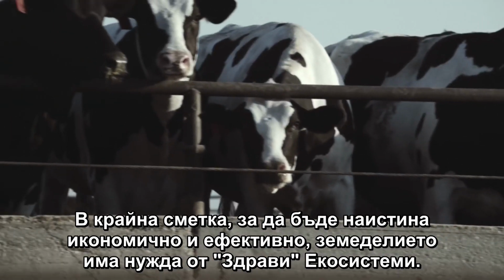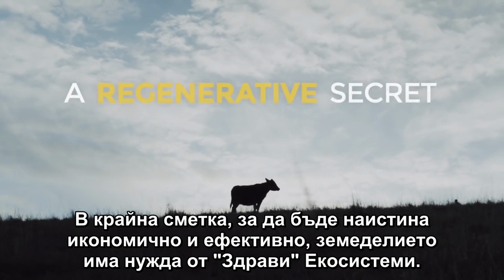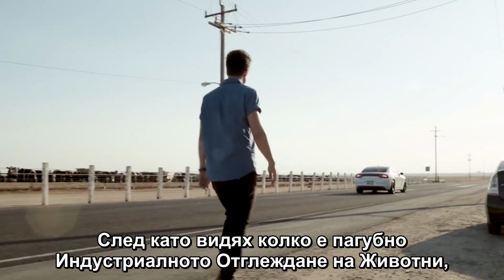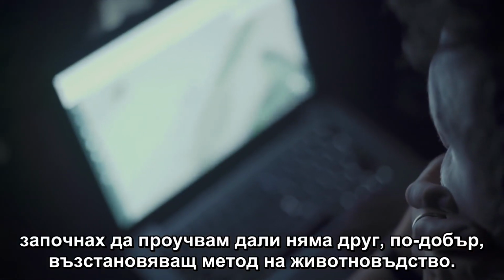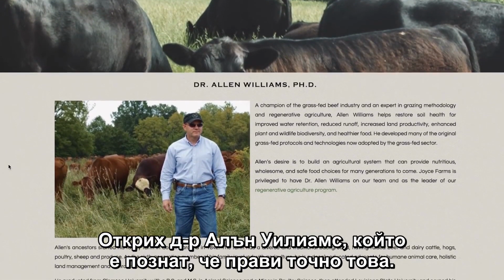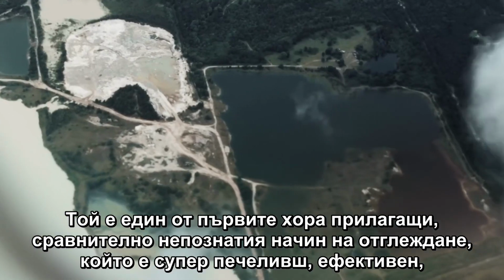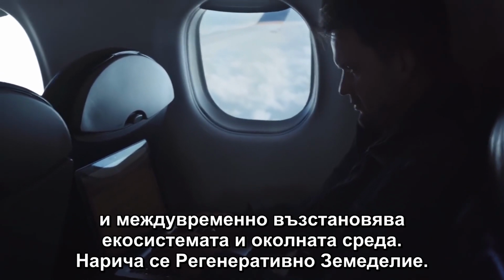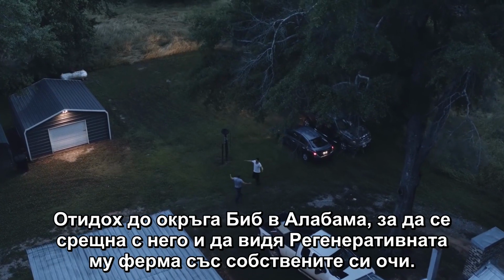At the end of the day, to be truly economical and efficient, farming needs healthy ecosystems. After seeing just how degenerative CAFO ranching is, I started researching if there is a truly regenerative way of ranching cattle. I found Dr. Alan Williams, who is known for doing just that. He's pioneered a relatively unknown approach to ranching that's hugely profitable, efficient, all while regenerating the ecosystem and environment. It's called regenerative ranching.